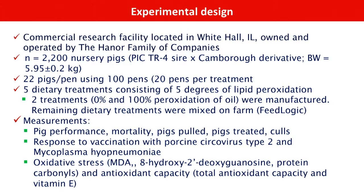We had 5 dietary treatments that consisted of 5 degrees of lipid peroxidation. So we started out with actually mixing 2 diets. We mixed the diet that had what we called 0 peroxidized lipids and a diet that had 100% peroxidized lipids. And then these 2 diets we blended on the farm using the feed logic system to generate intermediate levels. So we had a 0, 25, 50, 75, and 100% oxidized diet.